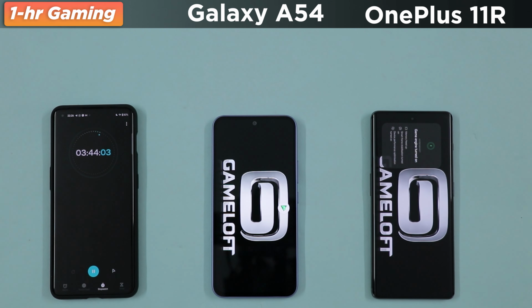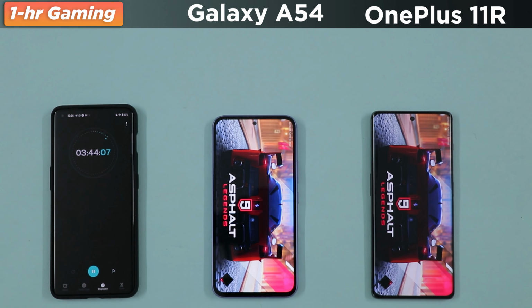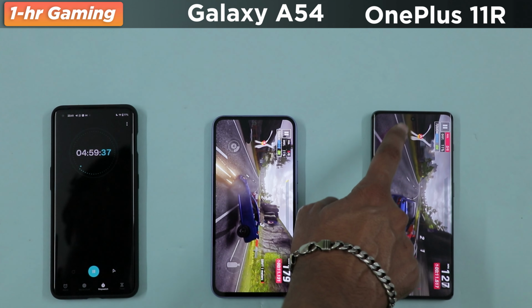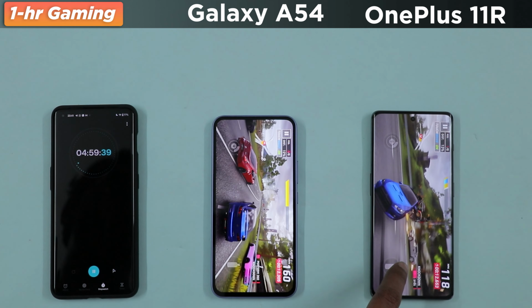Now until the 5-hour mark, I'm going to play Asphalt 9 on both smartphones, and again, in terms of performance as seen in synthetic benchmarks, the OnePlus 11R is again the better phone here when it comes to gaming, of course, because of the flagship chipset it uses under the hood. Even in this game, as you can see, the gameplay seems smoother on the 11R just because the phone has support for 60 FPS gameplay on Asphalt 9, while the Galaxy A54 does not.